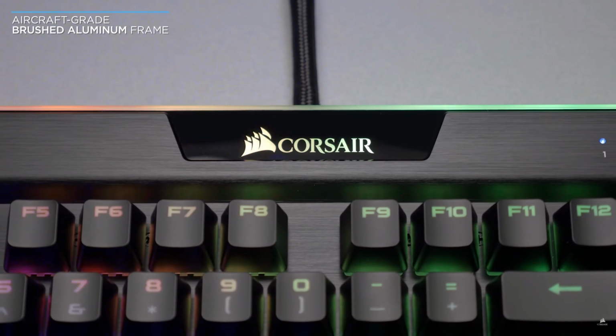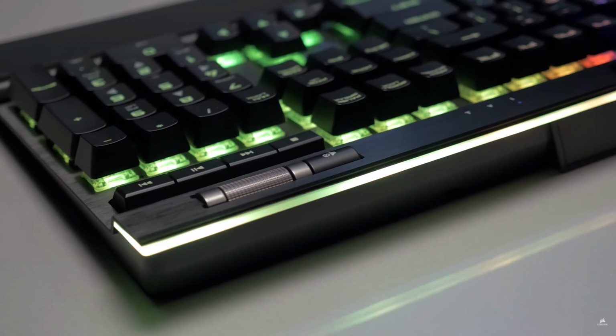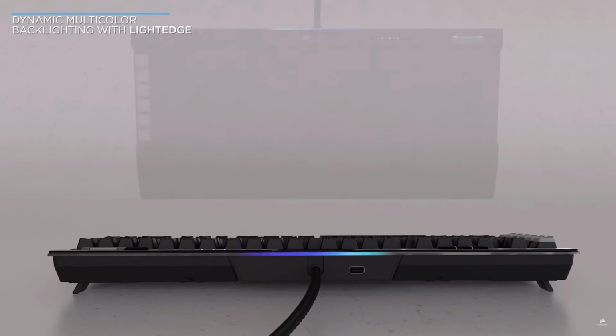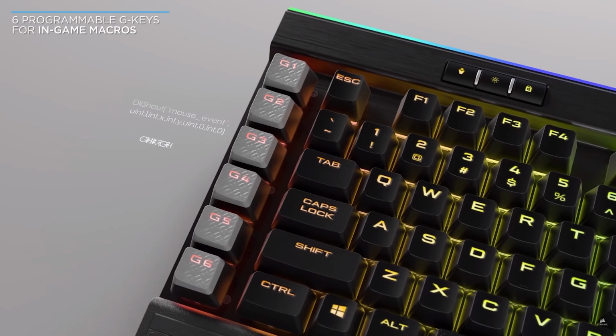Also, it has a reversible wrist rest. Some people like the textured pad and some people like the smooth pad. So this is actually kind of interesting, and it's magnetic. All you have to do is pick one of the sides and just put it on the groove. And you can order it for $99.99 on Amazon.